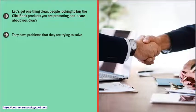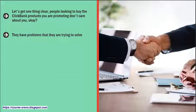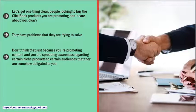They have problems that they are trying to solve. These are problems that the products you promote must solve. Always keep that in mind. Don't think that just because you're promoting content and you are spreading awareness regarding certain niche products to certain audiences that they are somehow obligated to you. They're not. Get that idea out of your head.